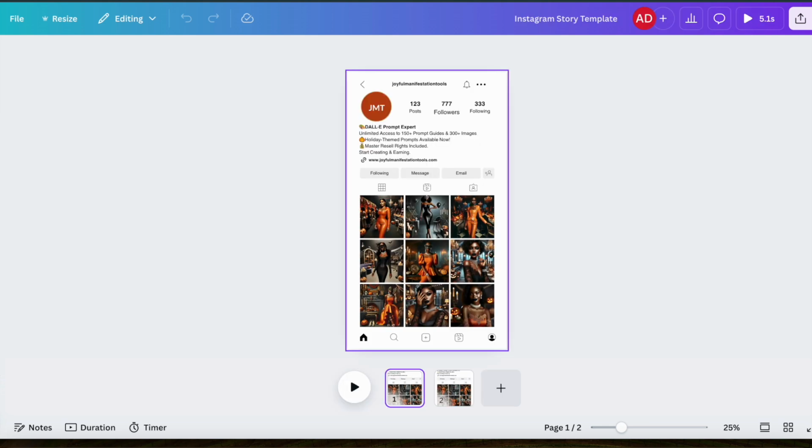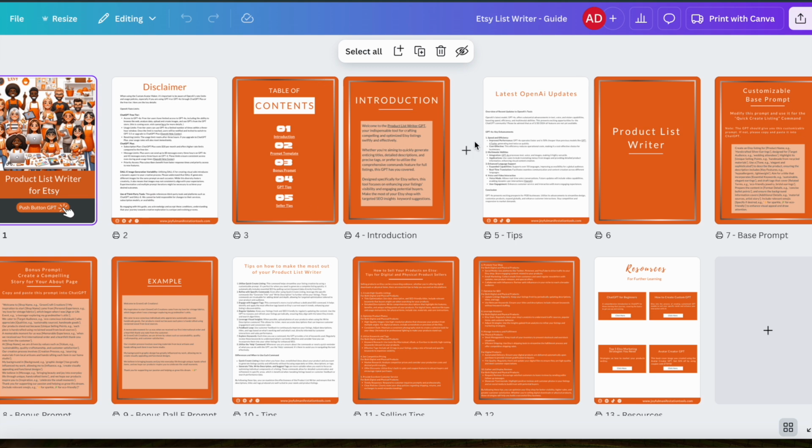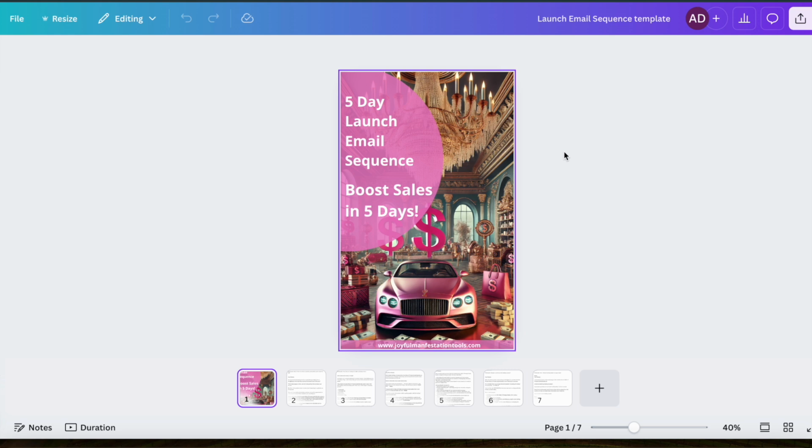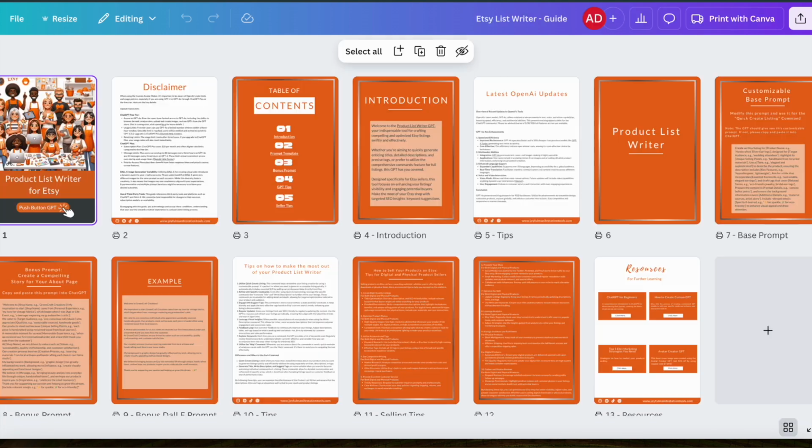And this is just showing you a few of this Instagram story template. This is the Etsy listing writer book that comes with the GPT, 5-day launch email sequence. And I've actually used this and got some sales from it. Very useful. Again, you can change this for your own branding. You can also resell this. Everything that is included, except for the AI tools, you will be able to resell.